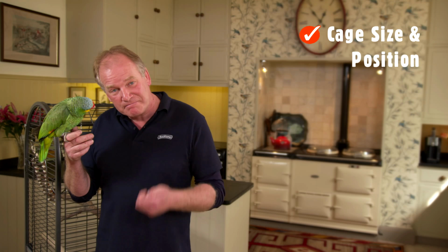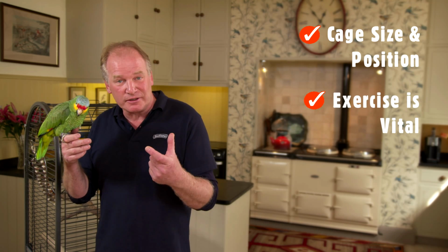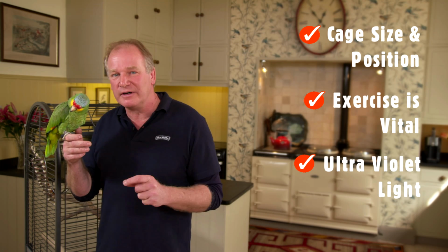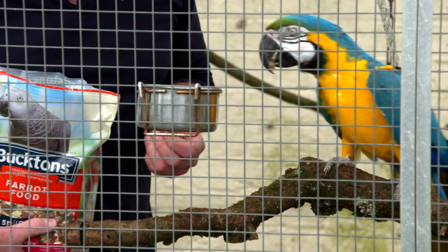So in summary, the cage and where you put it is really important. Exercise is vital for their health, and they need ultraviolet light. If they can't go outside, make sure you supply it indoors.